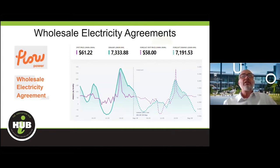So Flowpower, just getting onto them, they set up wholesale electricity agreements with commercial and residential customers where they expose their clients directly to the wholesale spot price. So the clients with predictive demand, active demand response can actually get increased benefits of those markets. Notice that they also provide a forecast for 24 to 48 hours to help predictive customers to actually utilise that.